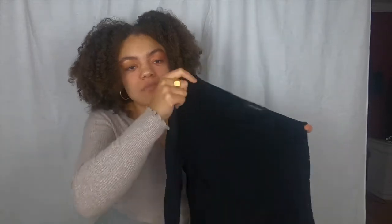And this is in my color palette, so it's super easy to match with any of my trousers, pants, sometimes sweatpants.